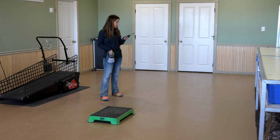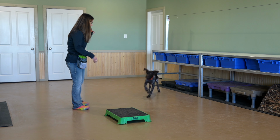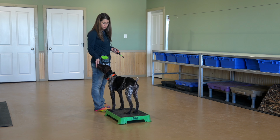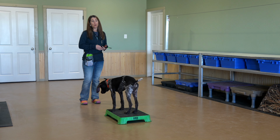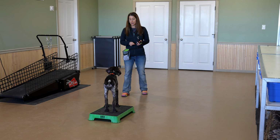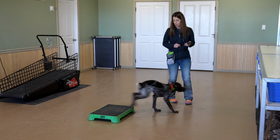So we're going to start by just sending him to his bed, his platform with vibrate. Hex, kennel. As soon as he's on, shuts off. Here, have a few little food rewards. I'm not using a clicker because I don't have that many hands, and we don't need it at this point, because we're not also ending the behavior. So now that he's there, as soon as he gets off the bed, he's going to feel the vibrate turn back on until he's back on his platform.